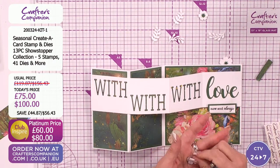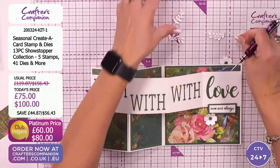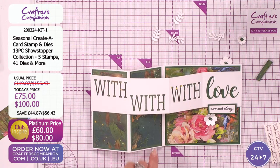Loving all the launches that we've had this week. They all tie in very nicely together. They do indeed. Your background could be the embossing folders.